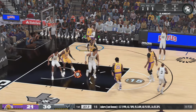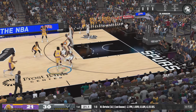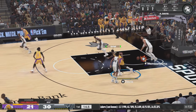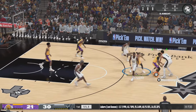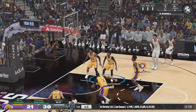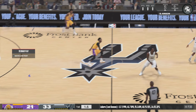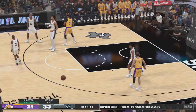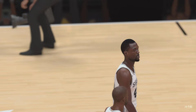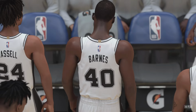Pass to Sohan. From past the arc, Christian Wood grabs the rebound. And so Wood will bring it up for the Lakers. Just 2 seconds between shot clock and game clock. Russell, no luck. Wembanyama against Russell. Pass to Vassell. The 3 from Barnes. Knocks down the 3-ball. And now it's a 12-point San Antonio lead. And so it's Victor Wembanyama making things happen for the Spurs. He totaled 14 points in the quarter. He's given them all the offense they need right now. We'll get right back to the action when we return.